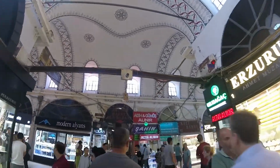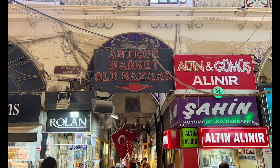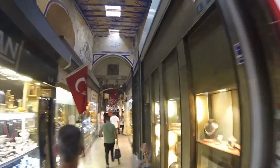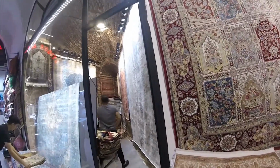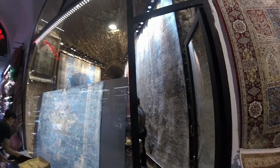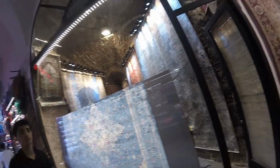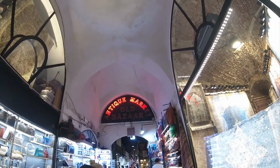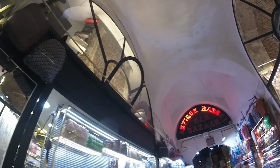Antique Market, Old Bazaar. And look at the ceiling, that looks cool. Julia went to buy some mats in his house. But actually, I've heard that James Bond has been riding up at the top of the ceiling.